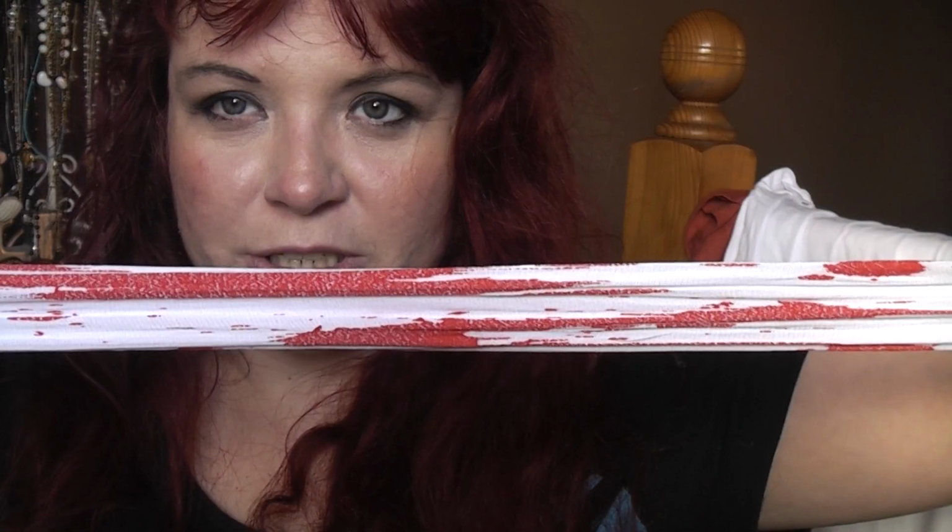So I'm going to do an outfit and a makeup look that's going to involve these, because I've got some other little things to go with them. And they've got a nice amount of stretch in them, and they're basically just white with blood splatters on them. And they're really cool. They're really thick as well. They're really nice and thick and strong, and they've got a really good stretch to them as well. So yes, really impressed with those ones.